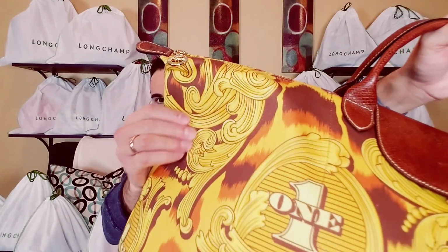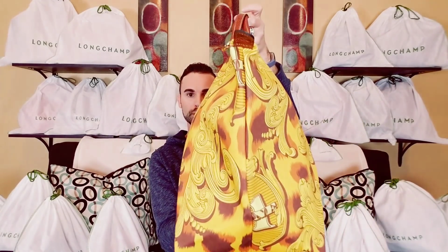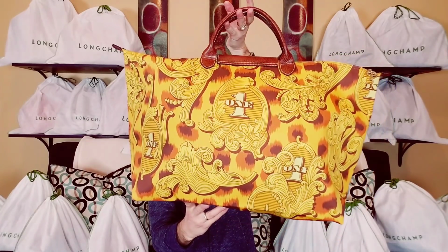The only other bigger Longchamp bag I have is the fantasy polka dot one that's got the crossbody strap on it. I think that one's a little bit bigger than this one, but this is actually a fabric. I don't know if you'll be able to tell on camera, but this is not nylon. It's a fabric bag, and there's the bottom. So it's really cool, right? It's got the brown leather trimming, and then I'll show you the inside too. And this is all made in France, of course, as well.